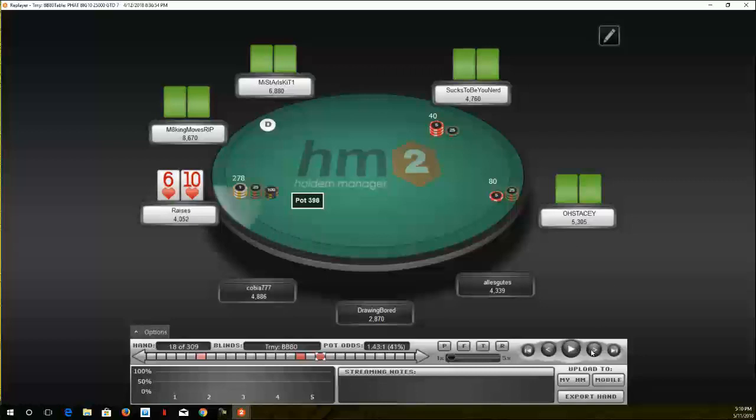So I do go ahead and open here. I love this open. So unlikely to be 3-bet.